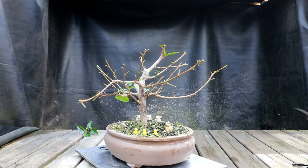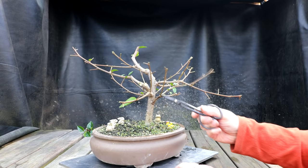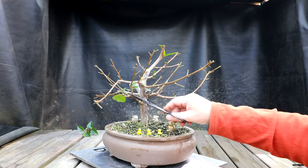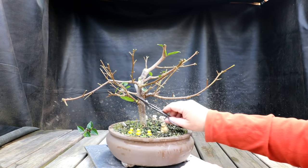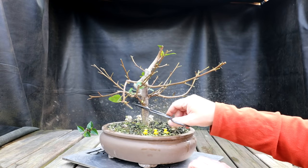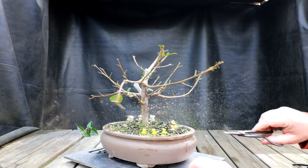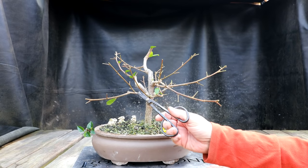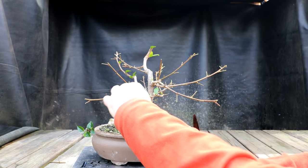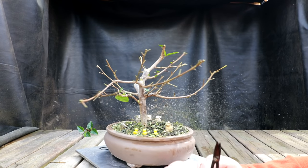So this branch, it divides from 1 to 2 here. I'm just taking a stub off there. And then I've got a more vertical one coming up, which continues the straight line of the branch. So I think I want to change direction here and divide from 1 to 2. So I'll take this one off like that. And then I'll prune this one back to an outward facing leaf, so my new branch comes in more horizontal. And that's got that lowest branch pruned up.